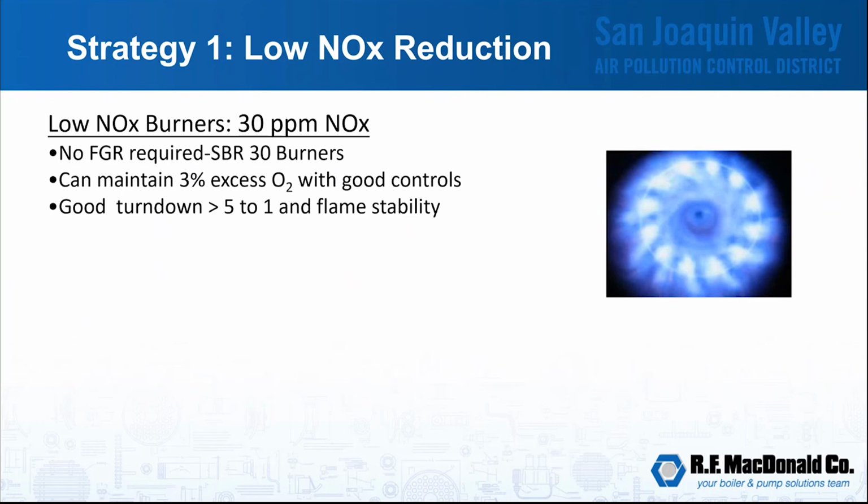Low NOx burners, typically categorized as 30 ppm, can operate with or without FGR. We do have burners that can operate without FGR to get 30 ppm. You can maintain 3% excess air with good control and good turn down, 5-to-1, with good flame stability.